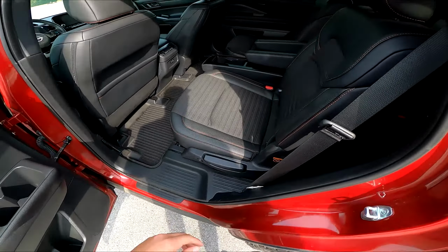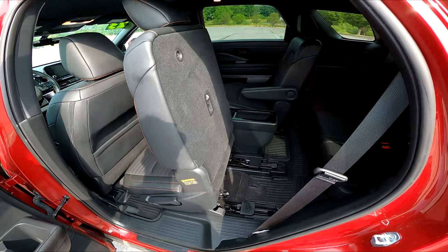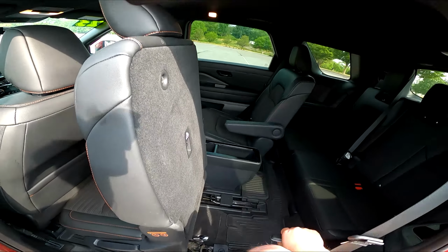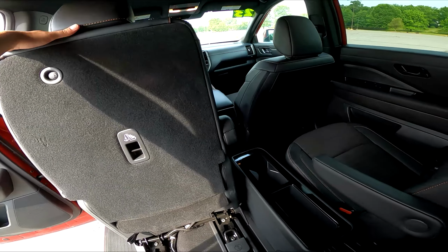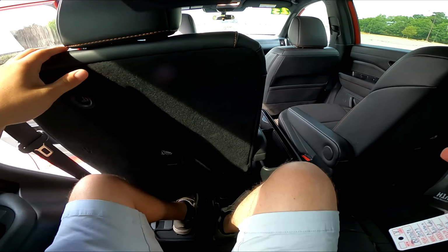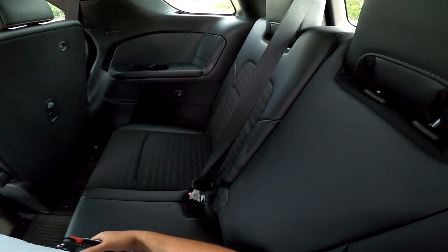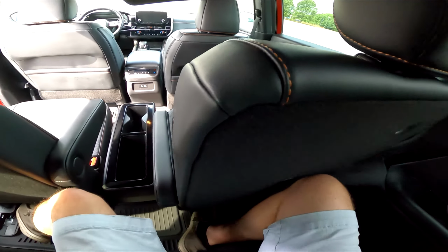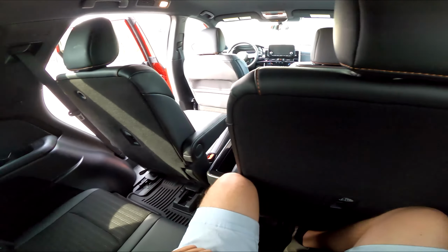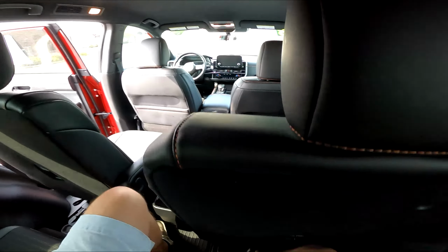Now, the seats. If you want to put the seat forward so this way you can get into the back, there's a button right here. Power folds up. And now we're going to attempt to get into the back. I'm going to pull this back. And actually, not a bad amount of room back here, I will say. I think this seat's about all the way back, so if I were to come over here, still doable. It's not absolutely hateful. So honestly, a good bit of room in the third row. Not too shabby.